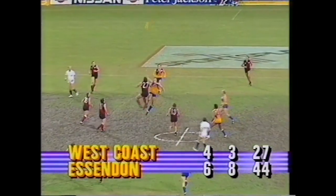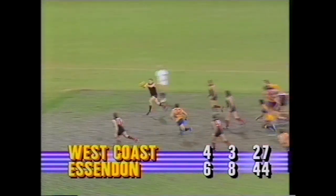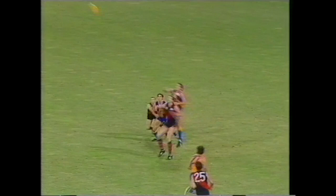Withstand the pressure that Essendon are putting them under. 6-8 to 4-3, and the Eagles have to really do something down forward. That was Duckworth getting it wide. Dean Bailey looks for Salmon. Salmon and Glendinning. Up in front for Salmon. Got his big hands to it too.